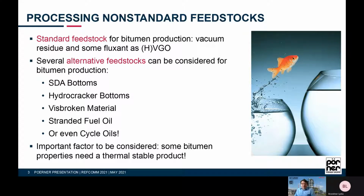The second one is Hydrocracker Bottoms. Another possibility that we already tested is a Visbroken residue. Stranded fuel oil is always a possibility, it's available from time to time, or even cycle oil from the FCC. It's also manageable somehow in a limited amount.